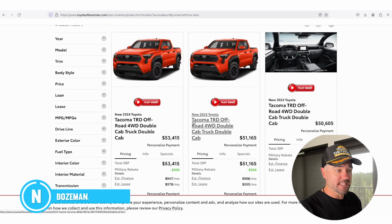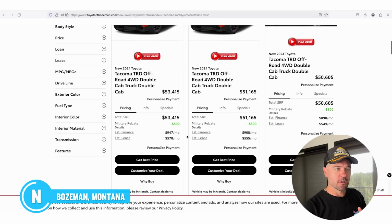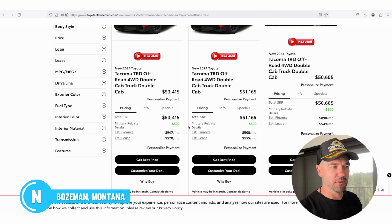But let's check out and see if they got any deals. Now, as we can see, suggested retail price is roughly the same as the Sport. That's why in Georgia, that made a whole lot of sense. Here, suggested retail price, the only discount they're giving you is if you have a military rebate.